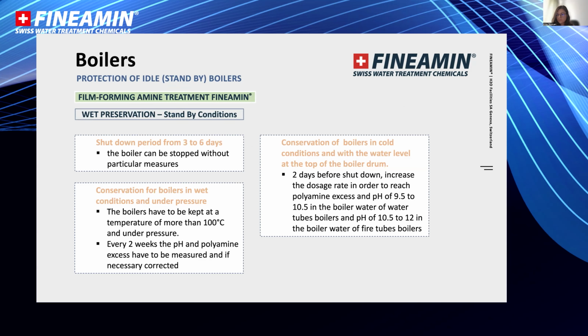Now, what we see as a superior advantage of film-forming amine treatment is this. Basically, if we are talking about up to 6 days, even if we stop dosing the chemical, the film will remain intact. So there is no worry in that regard. No particular measures need to be taken into consideration. When we have cold boilers, depending on the level of the water in the drum and so on and so forth, we just consider adjusting the pH as well as a polyamine excess, and we have detailed procedures for that.